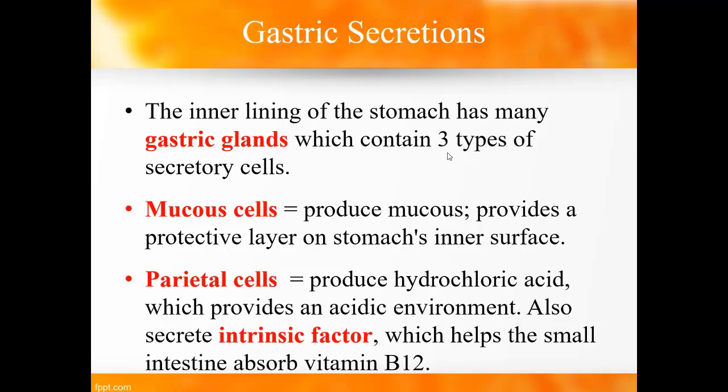The mucus cells will produce mucus, and that's there to provide a very protective layer of the innermost lining of the stomach. The next kind of cell are the parietal cells. These are the cells that will produce hydrochloric acid, which is why the inside of the stomach is such a harsh acidic environment. In the stomach, you're going to have a pH of around 1 to 2, so very, very strong acid, and that is secreted by the parietal cells.